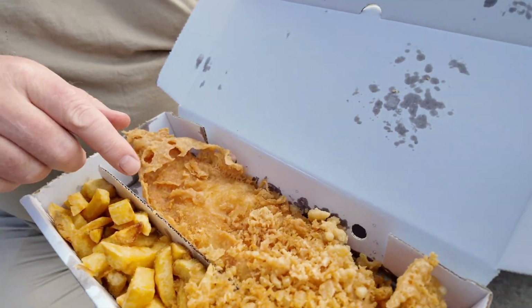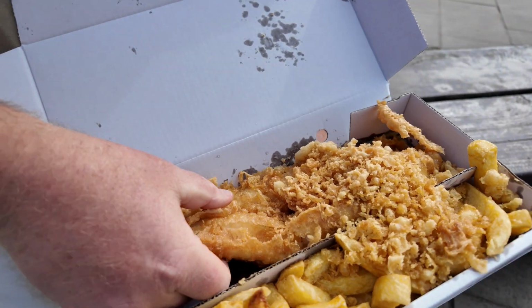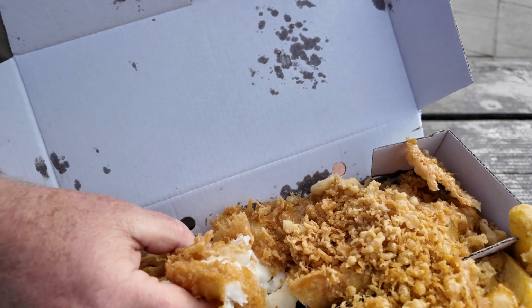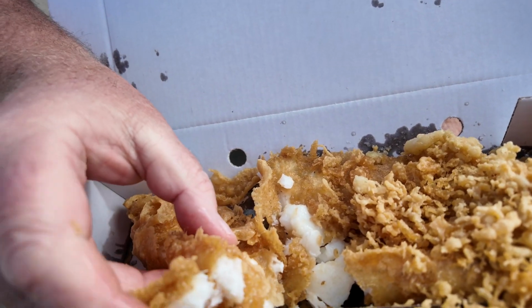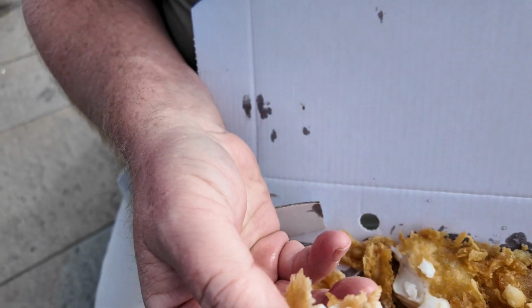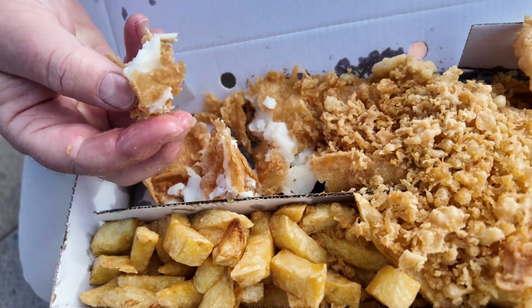Great chips. The fish. Let's see. Let me pull it around here. I'm going to do a fish break. Okay, it's already coming apart. Look how white that is. That's red hot as well. It's burning my fingers. It's so scorching hot. I can see the steam. I'm just going to pull a bit out here. Look how white that is. Beautiful. That is snow white, isn't it? Yeah, that is. Oh, it's hot.